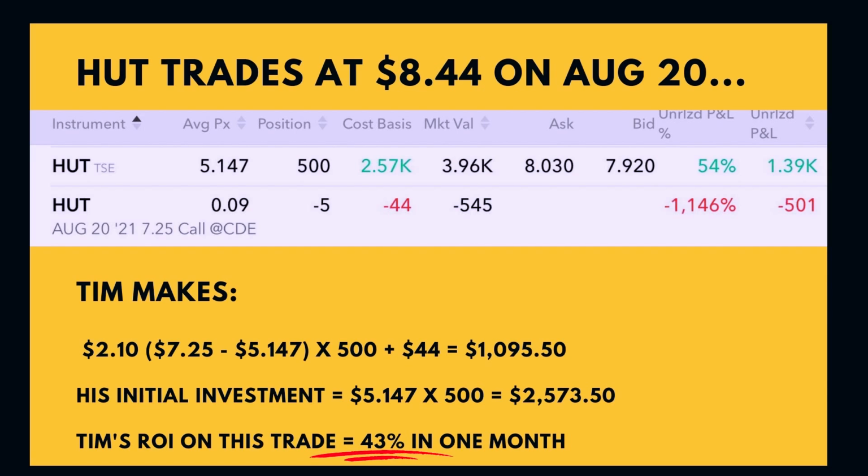In turn, Tim makes a total of $1,096, being the sum of $2.10 per share, the difference between $7.25 and his purchase price of $5.15 per share, plus an additional $44 he collected by selling that commitment. His initial investment was $2,574. His return on investment in one month works out to be 43%.